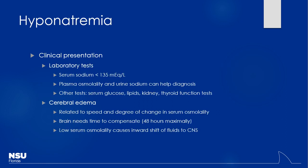Okay. So as I mentioned, laboratory tests, you're measuring your serum sodium, you're measuring your plasma and urine osmolality. Looking at how concentrated the sodium and the osmolality is in the urine can give you an idea of how well the kidney is concentrating things or not concentrating, as the case may be. Other things you're going to look at, serum glucose, lipids, kidneys, et cetera, are all going to give you a good idea of what's going on more holistically with the patient.